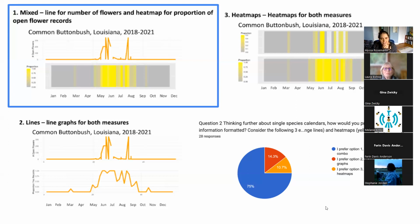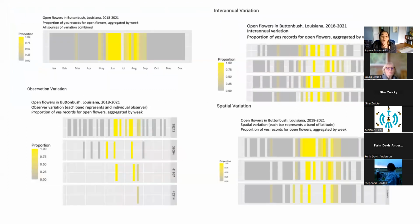And then what's the next one? Oh, so variation. This is something that we often talk about in our office at NPN, and wonder how much people are interested in knowing the variation that goes behind a data summary like this. The top left is the same viz we've been looking at the whole time, the open flowers in common buttonbush in Louisiana from 2018 to 2021. Probably a lot of data that Gail's contributed to.